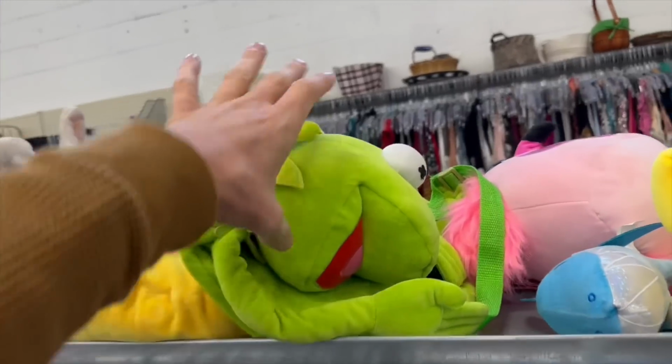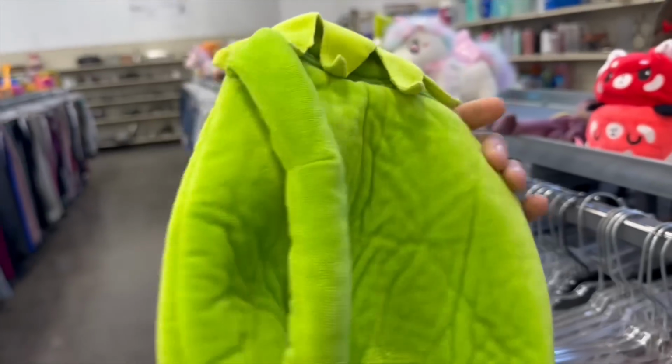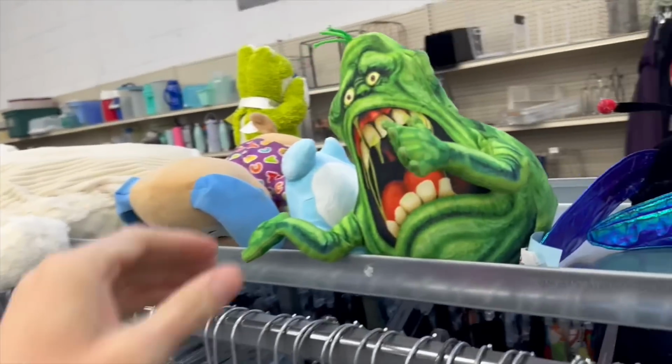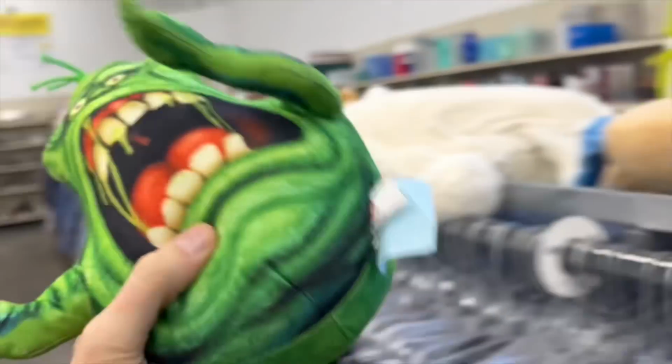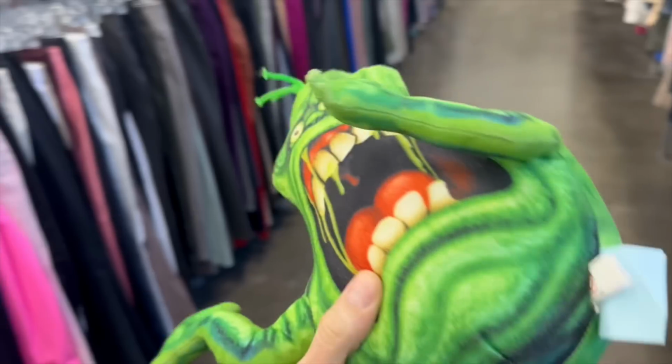What do we got here? We got a Kermit the Frog. Some sort of backpack or something. Oh, look at this Slimer. I've got this Slimer at the house. I got him already at $1.99. Might be worth it to get him again.